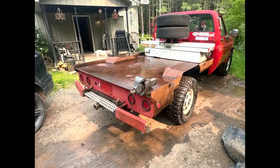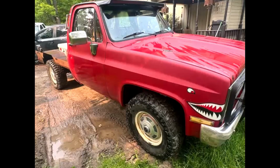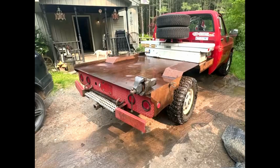It starts, runs, and moves under its own power, but be advised, it needs brake work. In its current state, you definitely won't be driving it home unless you're feeling adventurous and have no fear of not being able to stop.